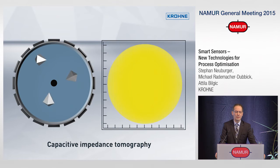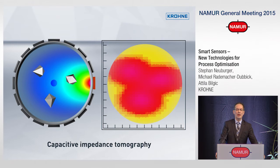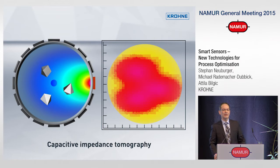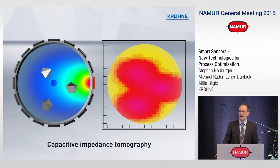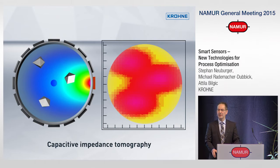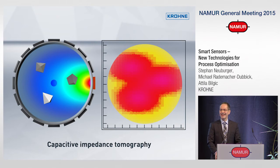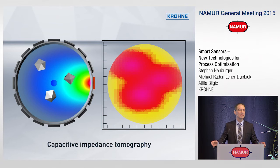Let's take a look at what happens inside. For simplicity, we have illustrated only 3 solids in the mother liquor. If I now apply a low-frequency signal to an electrode, I can determine the electrical capacity with respect to all other electrodes. This leads to the permittivity distribution shown on the right.